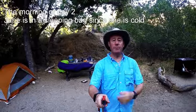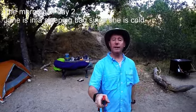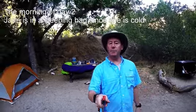Good night. Good morning. It is the morning of day 2. Slept pretty good last night. Weather was fantastic. Warm enough that we were able to sleep on top of the bag until around midnight, then had to get in, so I'd say the temperature was perfect, kind of like it is right now. The sun is just starting to come up over the peaks.